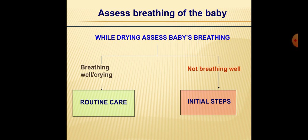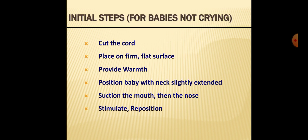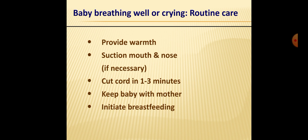While drying, assess baby's breathing. If breathing well or crying, then only give routine care, and if baby is not breathing well, at that time initial steps should be started. This is already discussed previously. This is the routine care I have already discussed previously.